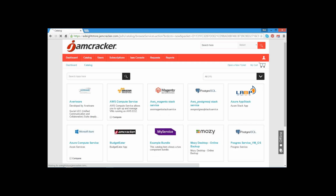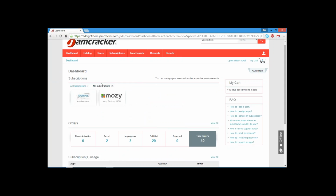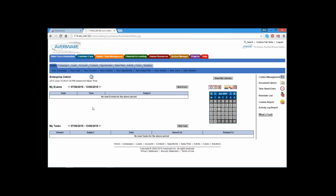If I actually go over to our dashboard here, you'll see something else that Steven talked about earlier. If I look at my subscriptions as a user, we have a couple of subscriptions that I have, Everywhere and Mozi. And here's where that single sign-on capability that Steven mentioned is implemented, right? You can just go and click on launch, and now I'm into Everywhere.